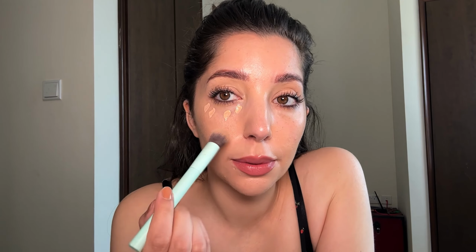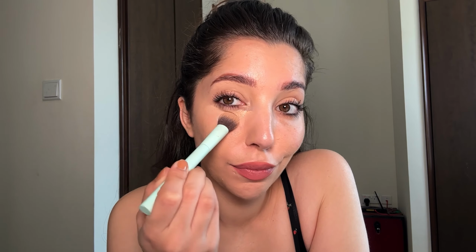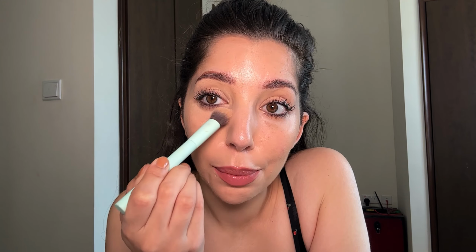I think this is enough. You can use your finger. I'm not going to use my finger because my nails are horrible. I'm going to use a brush, this brush by Tarte, and I'm just going to dab that under my eyes. Let's see what happens. Just dabbing. I really apply a tiny touch of concealer.